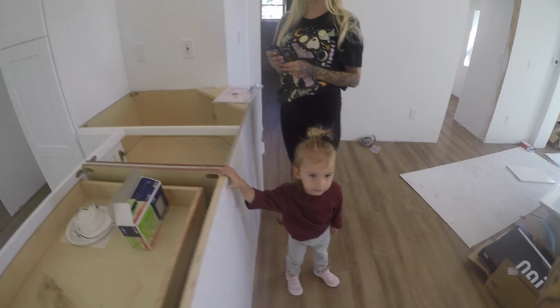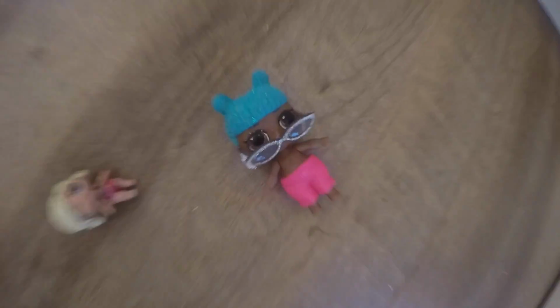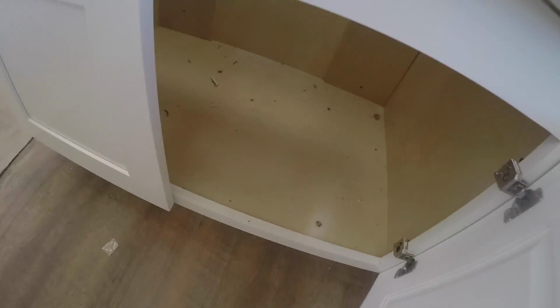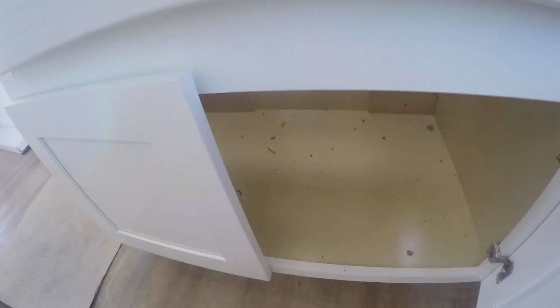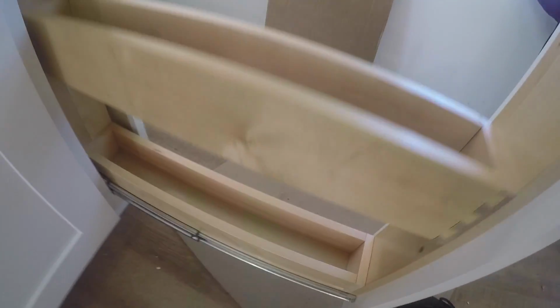This is like a miracle, babe. You got all the cleaning supplies and stuff. Maybe a trash can under the sink. And then we got our custom spice rack that we're gonna load with all our different seasonings and spices and whatnot.